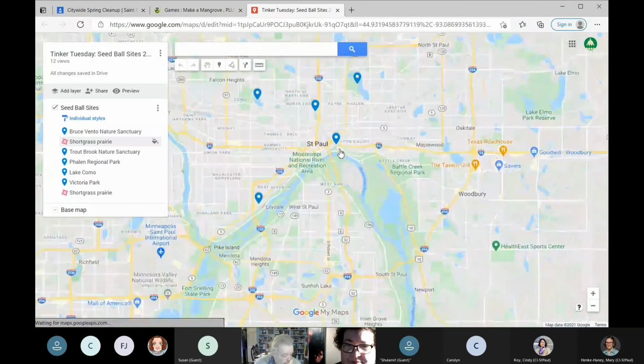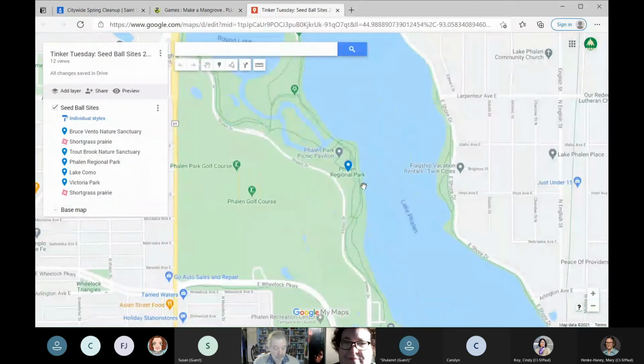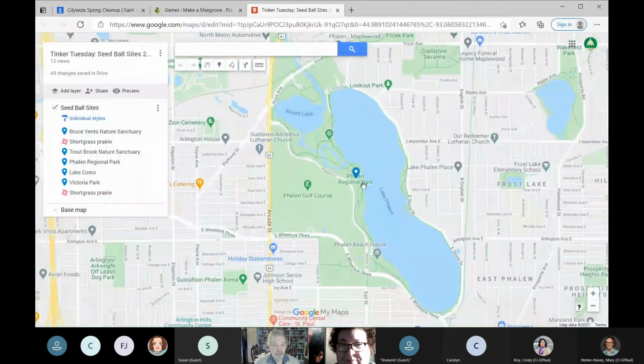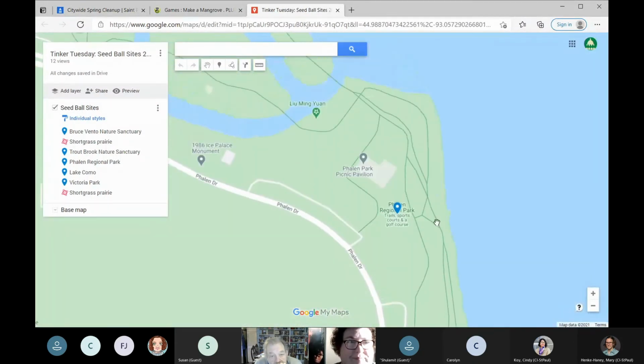Phalen, anywhere along the Phalen Lake shore would be fine. Phalen is a much larger lake, so if you're going to walk around it, just make sure you wear some good walking shoes. But we do have an active restoration happening, very active. The lake shore is in nice shape.